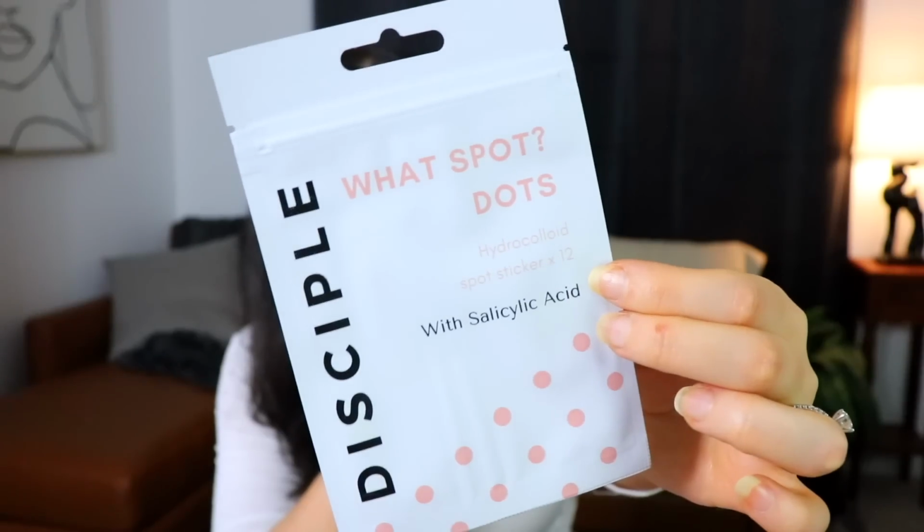Okay, so the next thing we have in here, I guess, isn't actually empty. It just kind of feels like it is. This is from Disciple. It's What Spots Dots. These are hydrocolloid stickers with salicylic acid. These are kind of coming at a good time because I randomly got many dots that came out of nowhere. It does only come with 12 in here though, so I feel like that's kind of a small amount.